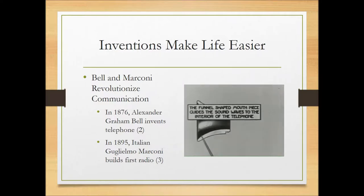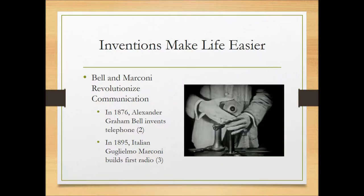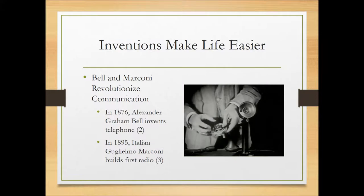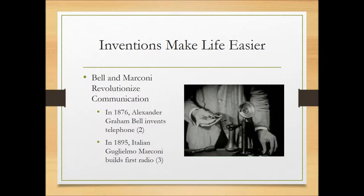And this ability to send sound waves over long distances not only became the telephone, which has obviously changed our lives, but the same technology was also applied to the radio and how you can broadcast information even without wires. You can send it electronically through the airwaves.